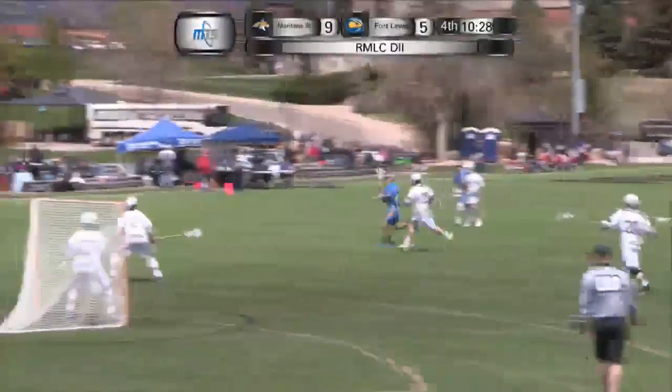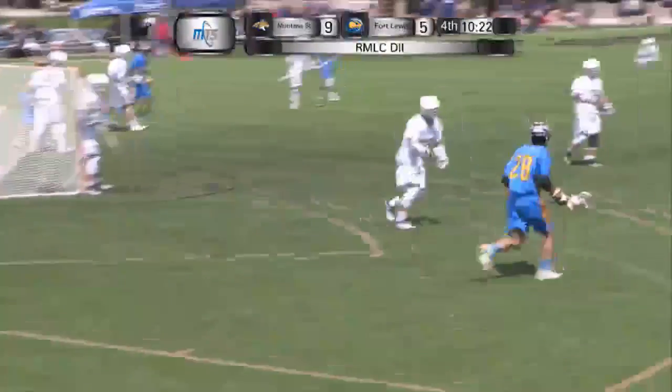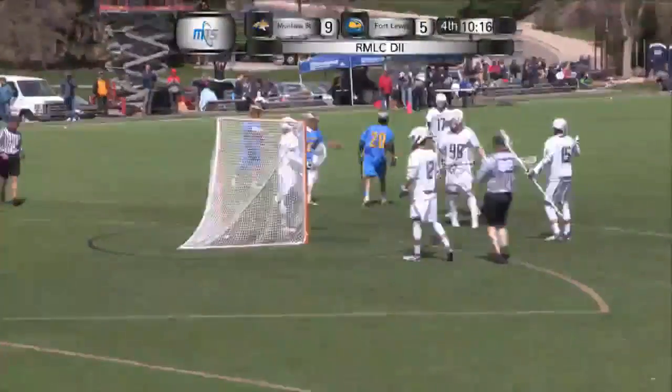Can feel it starting to get a little bit cooler here in Boulder. Mentioned the storm that's blowing in. Precipitation due in at about 3 p.m. Ball worked to the near side. It's 51 degrees right now.